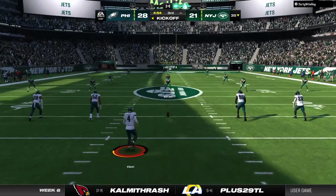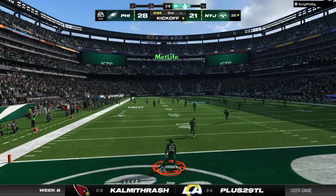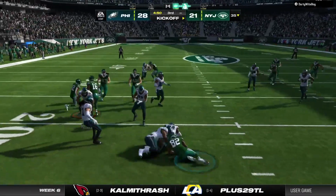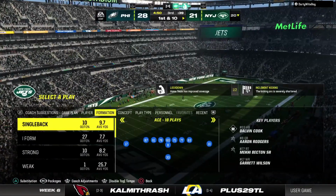So let's try this again. After the kick return, TD, here's yet another kickoff. From a couple yards deep, he'll bring it out of the end zone. And the decision to come out of the end zone is going to cost him 5 yards as he's taken down right at the 20.